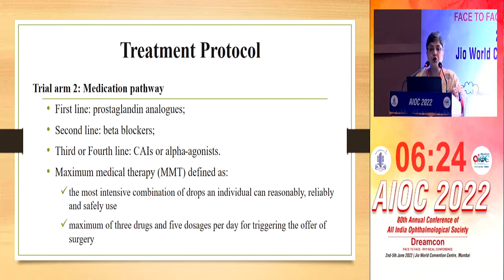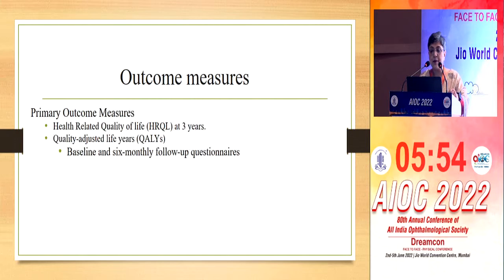Whereas in trial arm 2, which was the standard of care, the first line was prostaglandin analogs and the second was a beta blocker. The third or fourth line was a carbonic anhydrase inhibitor or alpha agonist, as the case would be. Maximal medical therapy was defined as the most intensive combination of drops an individual could reasonably, reliably, and safely use, but also meant a maximum of 3 drugs and 5 doses a day. So if they had to put it more than 5 times a day, it was not allowed.